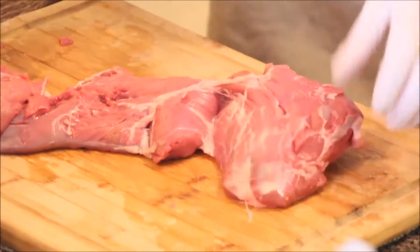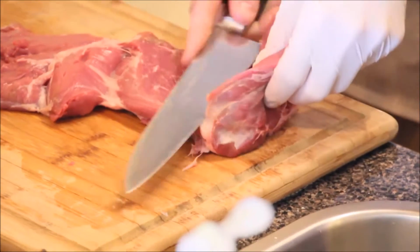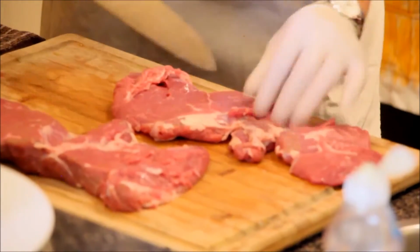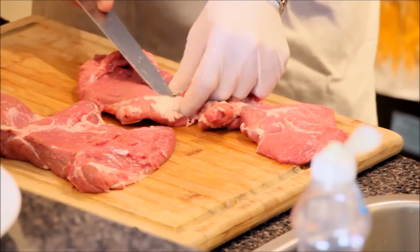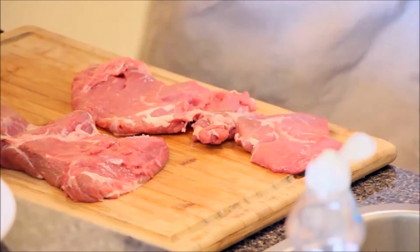So what I want to do now is open this up a little bit more. You're going to butterfly that a little bit, right? Okay, perfect. That looks like a great piece of lamb, I'll tell you. And take out again, there's much more. You see any sinew or fat or things like that, you want to clean this all up again. Otherwise, it's going to be really chewy.